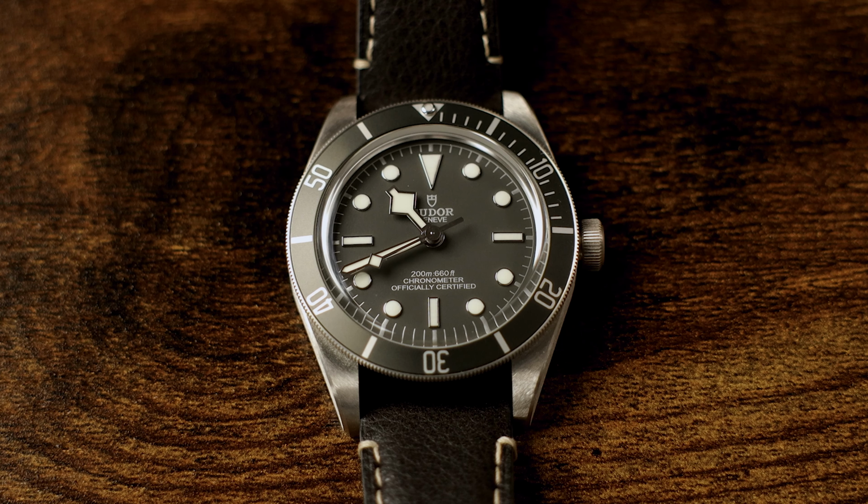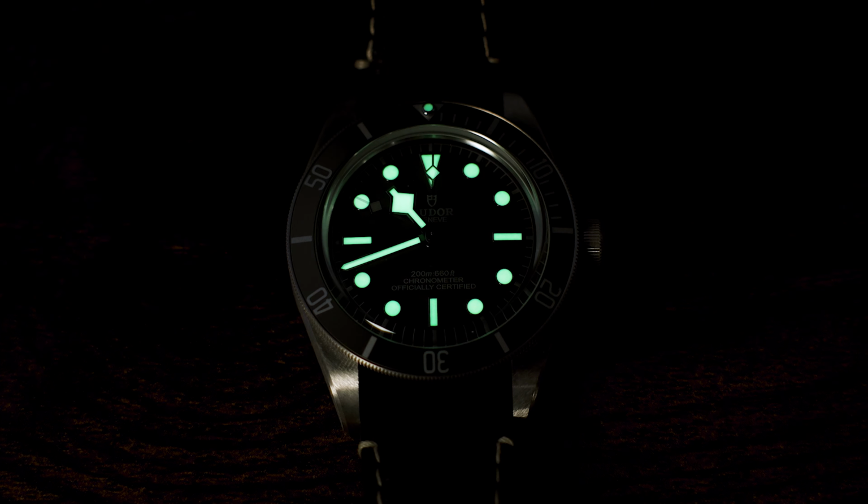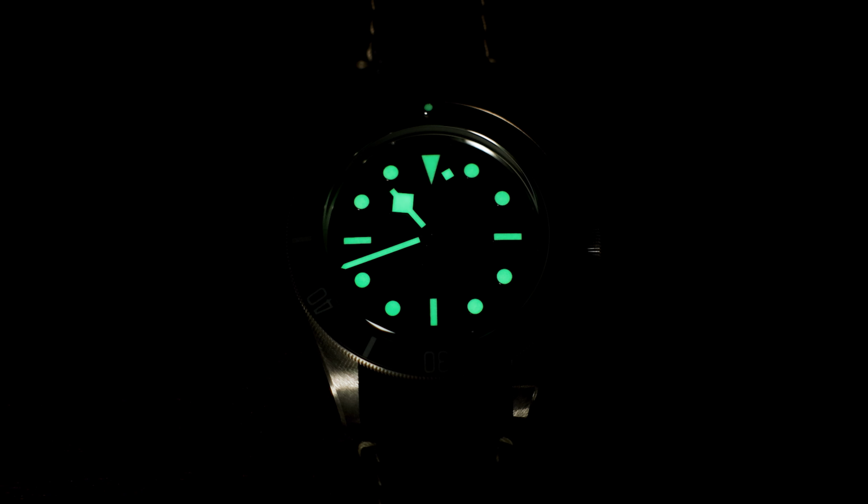The hands, the hour markers, and the zero marker pip on the bezel are all lumed with green Superluminova, which, as expected, is bright when you hit it with a full charge, and it quickly fades to a nice ambient glow, which is both long-lasting and legible in low light and dark situations.